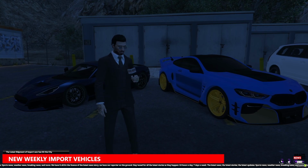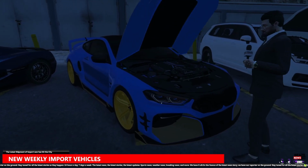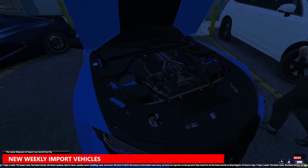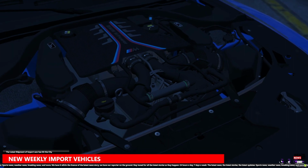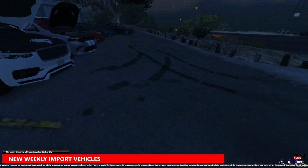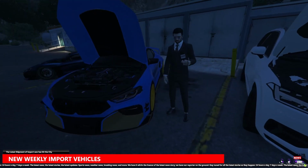Now we're going to go ahead and start out with the BMW. This car is a fan favorite. I expect at least 5 to 10 of these sold as soon as the show is over. Ladies and gentlemen, you guys may already even start making your tickets, because let me tell you, this car is wonderful. Definitely, there's going to be a couple of these sold today.